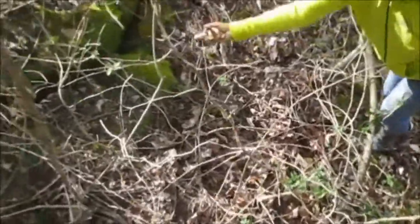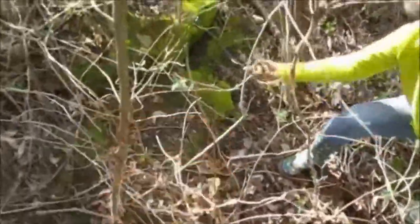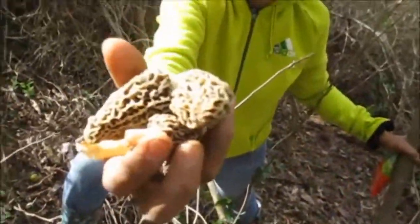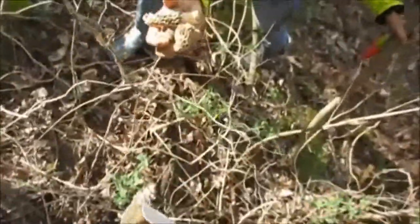Oh my God, Wilma's got her entire hands full. They're growing right out of the moss. Another one. Oh, hold on, hold on. Wilma just found a whole handful. We got three more over here on the side of us, guys.